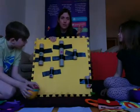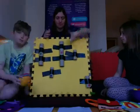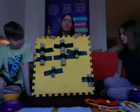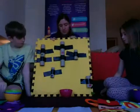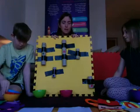I think I saw Holly earlier in the week had stuck some on her wall. You can angle them if you want to, make them into almost like marble runs. Do whatever you like. Use some tape to stick them down. And then what I've done is I've got some bowls to put underneath that match with the colours.